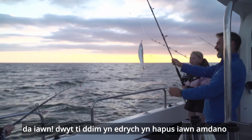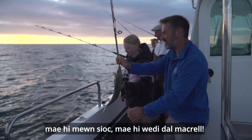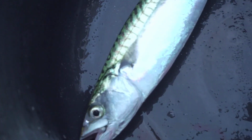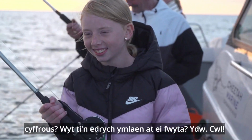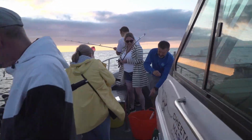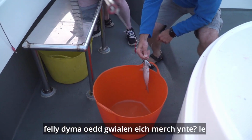Well done. You don't look very happy about it. She's in shock since she's caught a mackerel. Exciting? Are you going to look forward to eating it? Yeah. Cool. Let's get it in the bucket. So this was your daughter's rod, wasn't it?